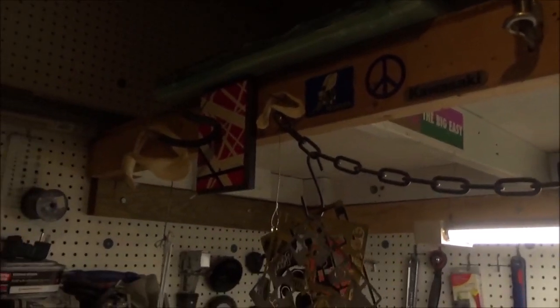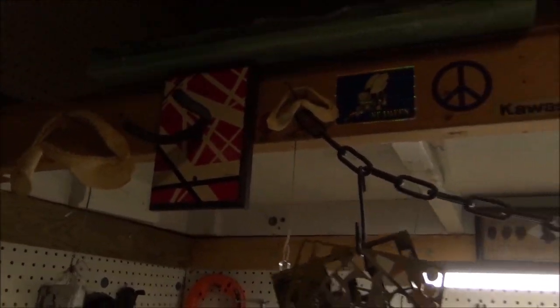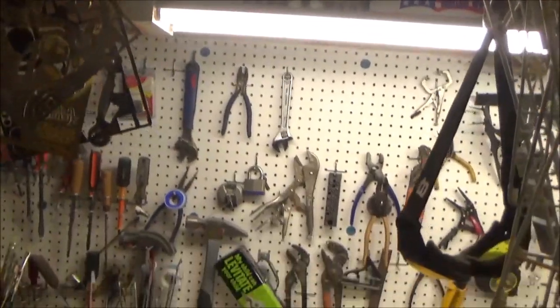to my overhead, which, I don't know if you can see this, you probably won't be able to see it, it's too dark. That's actually a whaling harpoon. I don't remember even where I got that. There's some shark jaws there, guitar holder.